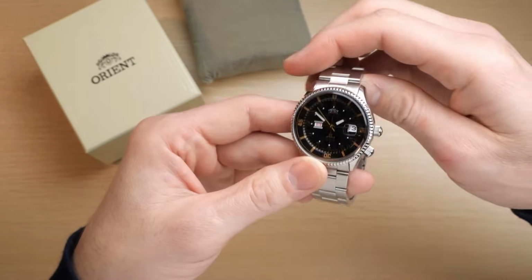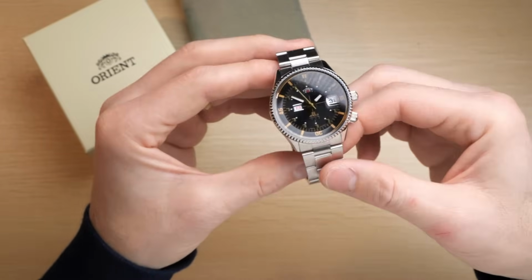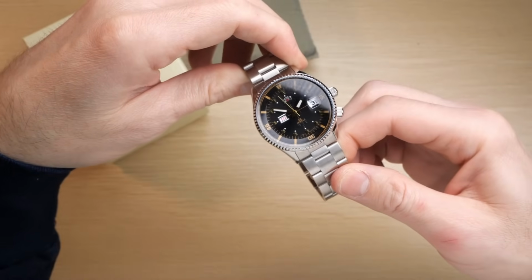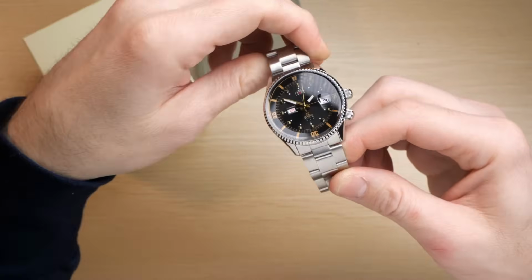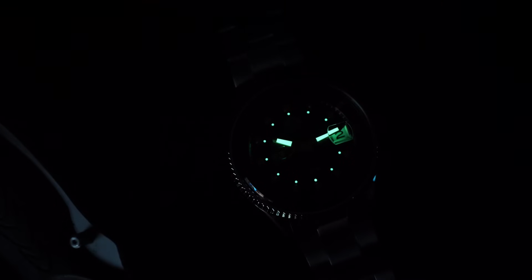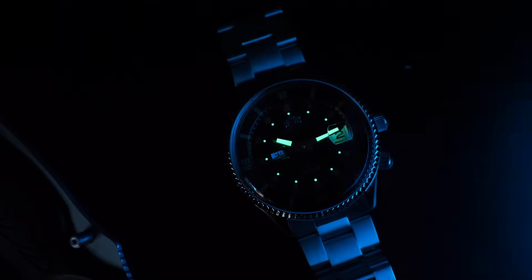Now, by modern standards, you probably wouldn't classify this as an actual dive watch, more of a dive style watch. You only get 100 meters of water resistance. There is not a screw down crown. This watch also lacks any lume on the second hand or on the bezel.